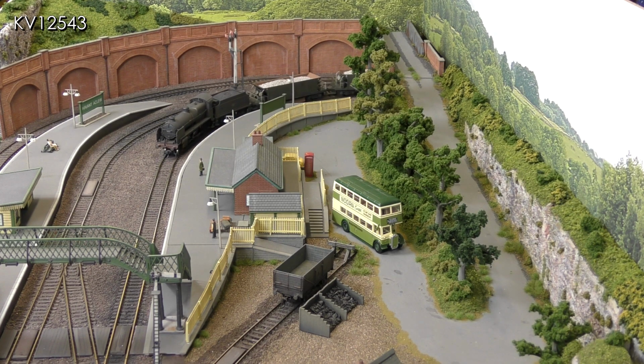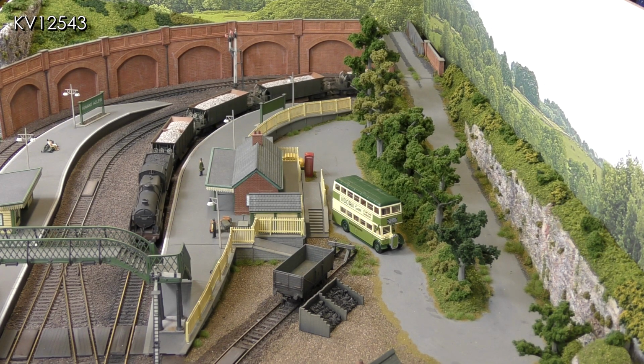A loaded ballast train arrives from the west and comes to a stand at Havant Aclew starter signal.